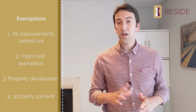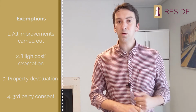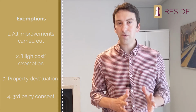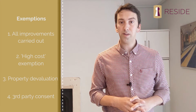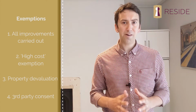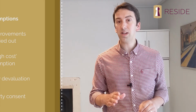There are a couple of other ways in which you can apply for an exemption. If the works required would decrease the value of the property by more than 5%, then you don't have to carry out the works. And lastly, and again this may apply to landlords in Bath and other historic cities, if you require third-party consent to carry out the recommended works and you can't obtain that consent, so that might include planning permission or permission from the local authority to carry out works to a listed building. If you can't obtain that, then again, you apply for an exemption.